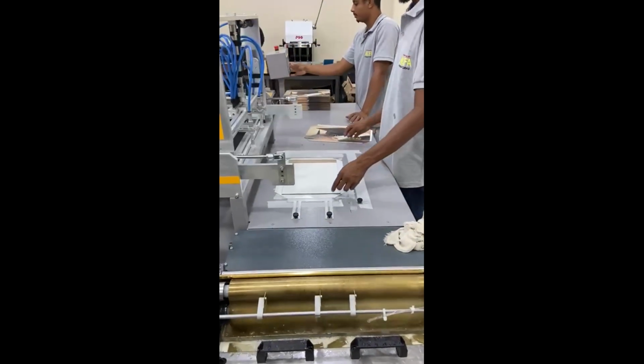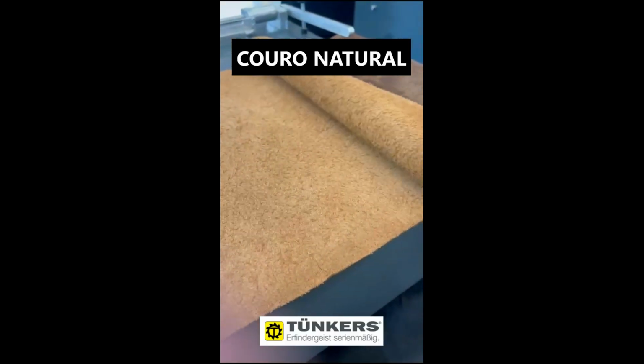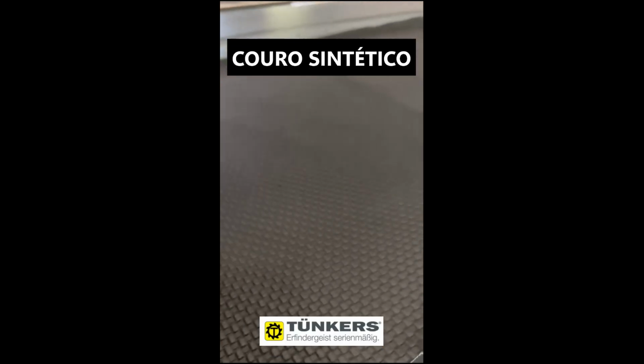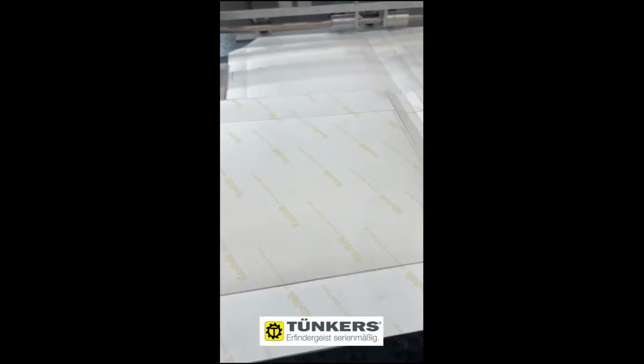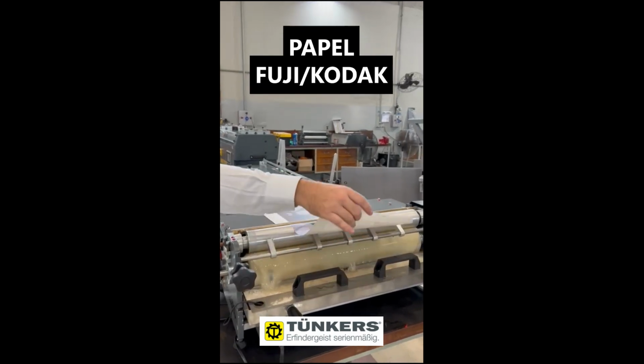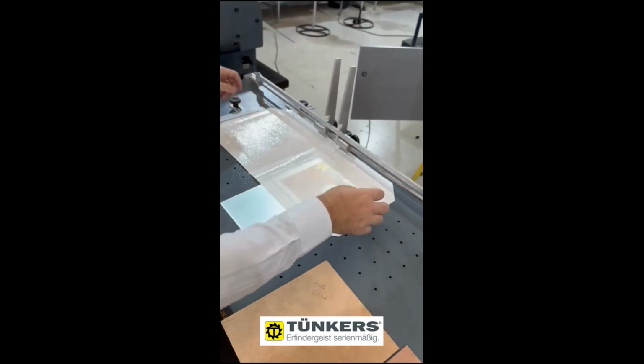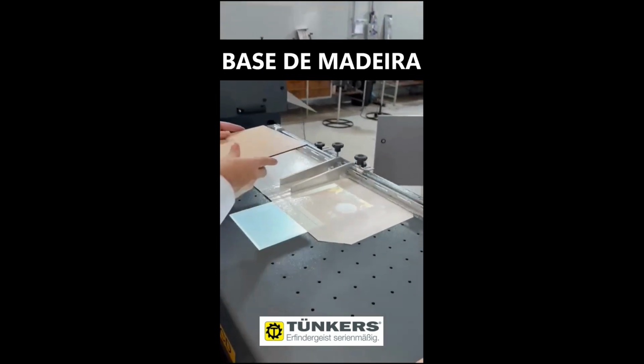Right. Tünkers really emphasized the importance of testing. They encourage clients to bring in their materials, the glue, the cardboard, the synthetic leather, to make sure everything plays nicely together. That makes a lot of sense. It's like a bookbinding compatibility test. But let's say everything checks out and Anna Laura's ready to take the plunge.